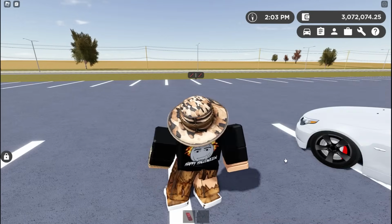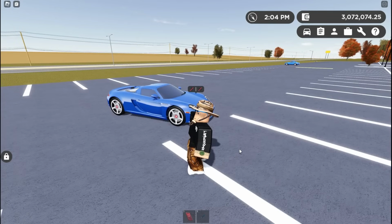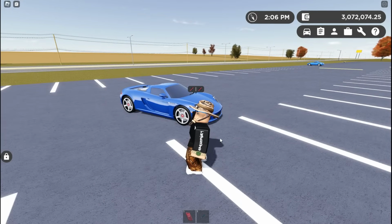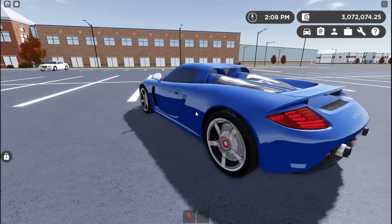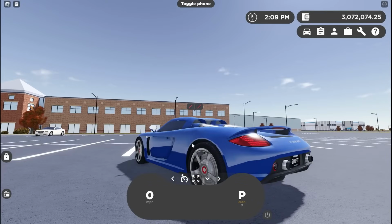And then below that, this was not a limited car you could buy. I mean, I guess it was. But before the new Carrera GT came out, if you had a Carrera GT or you bought one, it turns the old one into a limited. They're very similar, but this one obviously has no interior because it's the old one.